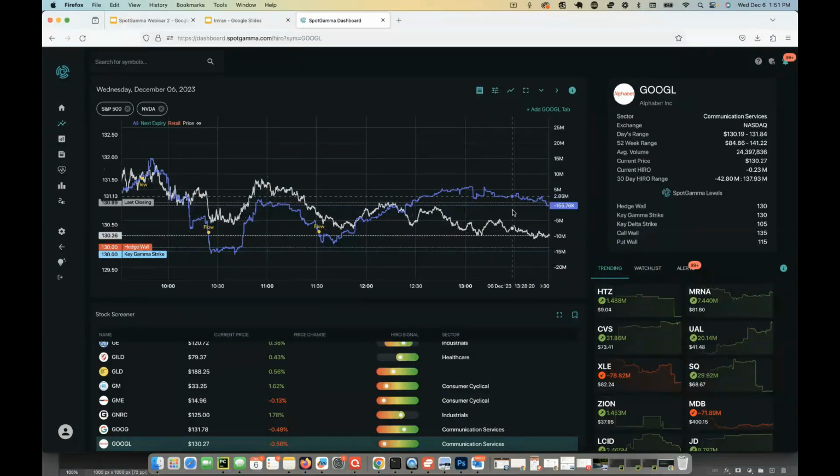And so if people aren't buying puts in Google here, at the lows, then I feel good about it being a support line, right? If this purple line continues to go down, then that tells me that the risk of this hedge wall or key gamma strike being support diminishes, right? Because people are buying puts or selling calls. And so this is a key moment to watch in Google.